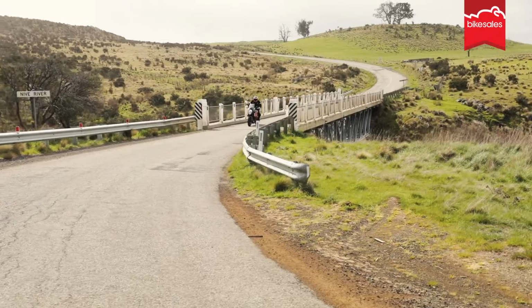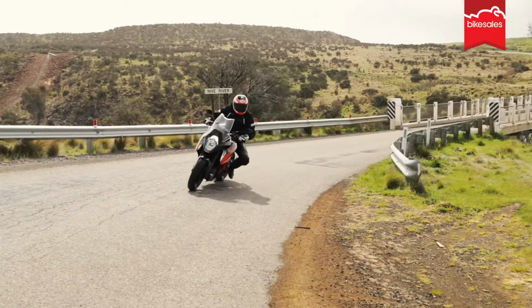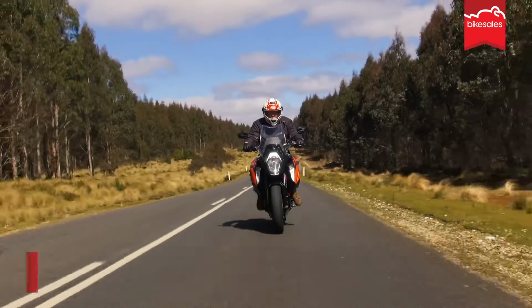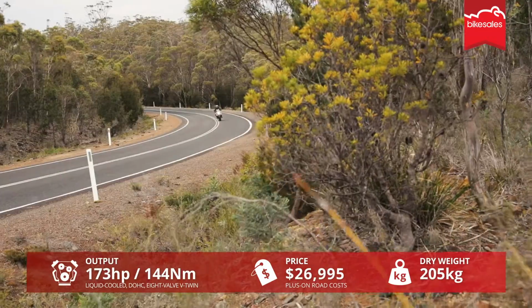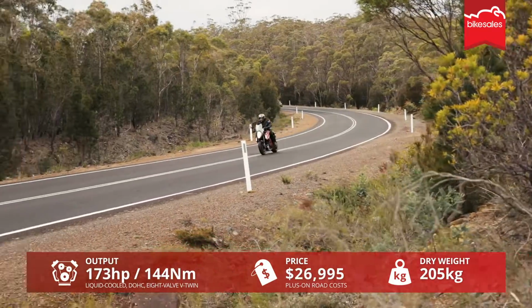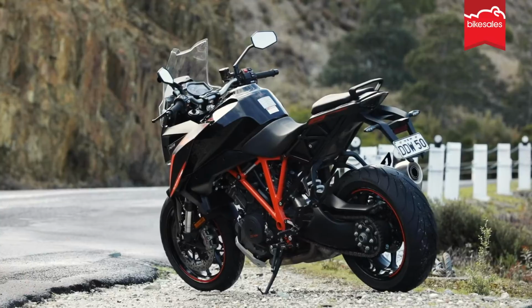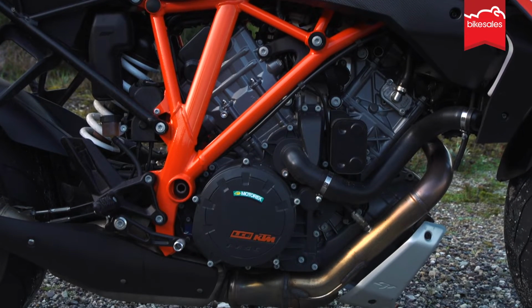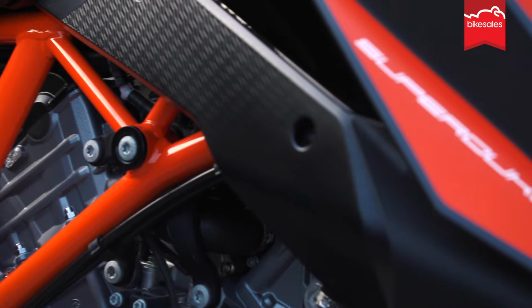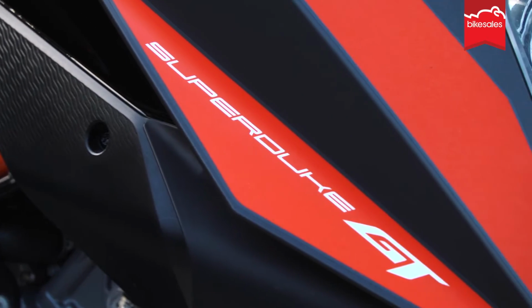KTM doesn't take half measures in anything, and the 1290 Super Duke GT is a prime example. It's supremely fast with that stonking 1301cc V-twin and outstanding chassis. Everything you'd expect from a 1290 Super Duke R offshoot, and is packaged with all the creature comforts you need.